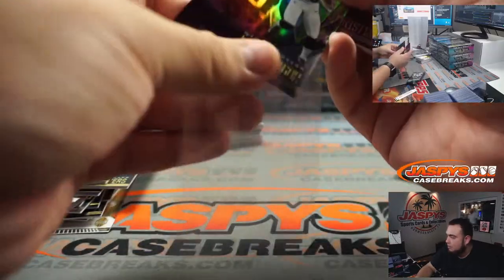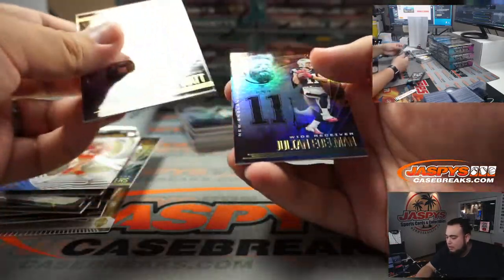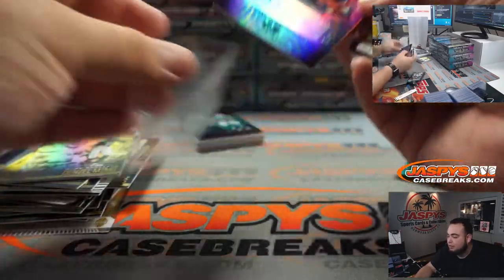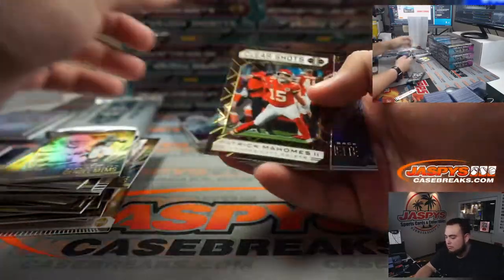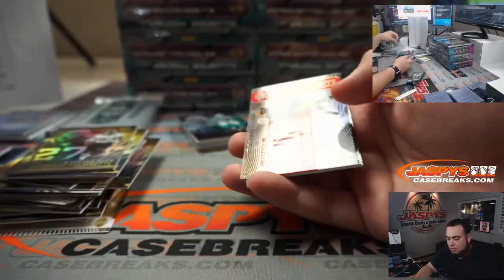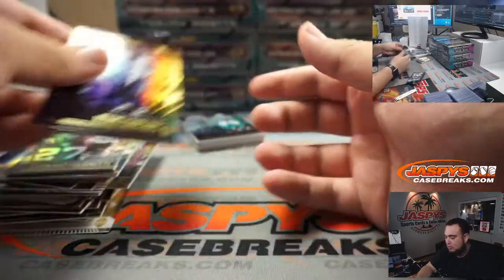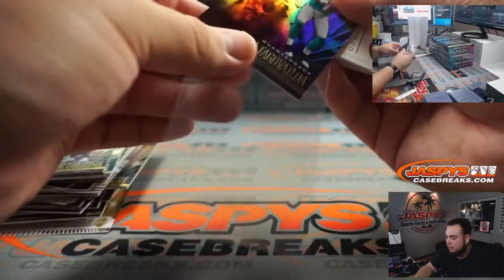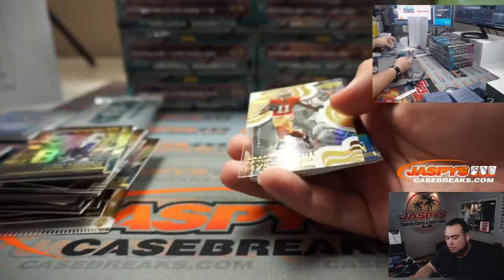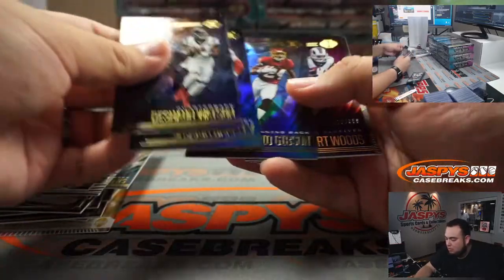Colt McCoy. Jalen Reagor. Christian McCaffrey. Joe Montana. Denzel Mims. And Otis Anderson, numbered to 75 for the Giants. Daniel Jones. Aaron Rodgers. A Tua Tagovailoa. Instant Impact, J.K. Dobbins. Robert Woods.